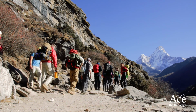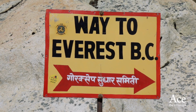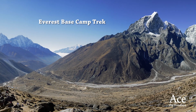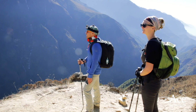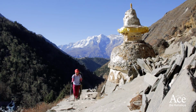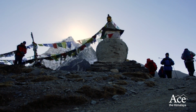Ace has a wide variety of trips. Everest Region Trek is one of its best-selling. Our standard Everest Base Camp Trek is a great introductory lodge trek that takes you to the most breathtaking mountain region, provides an up-close view of the world's highest Mount Everest, and allows you to get acquainted with unique Himalayan cultures.